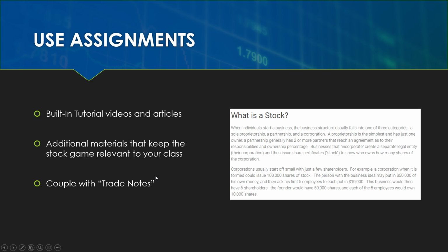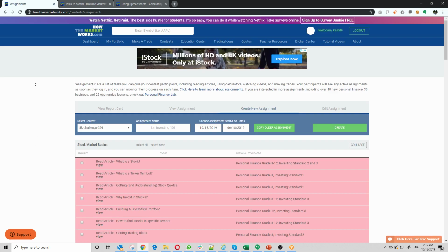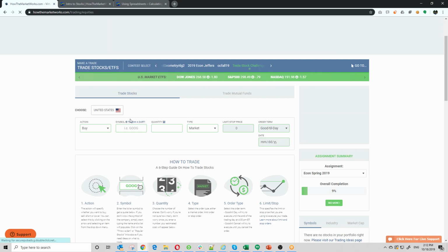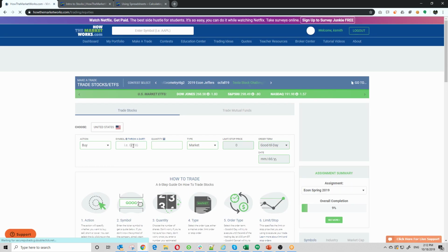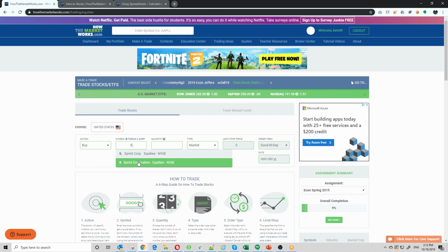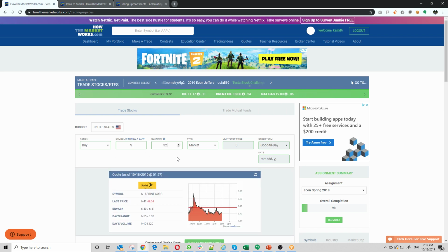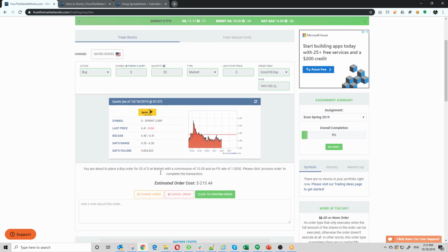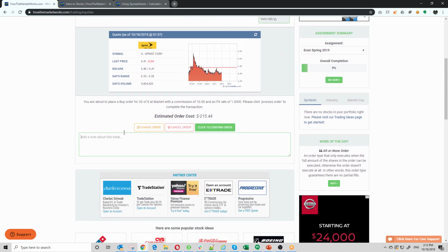This is also coupled with trade notes. Trade notes is a tool in the How the Market Works stock game. You can mandate that your students take notes with every trade. So for example, when I go in my portfolio and actually try to place my first trade here, students can just start typing a company name to get symbols that match, and I pick one I want. But before I can actually place this order, the system is going to prompt me to enter a note down here. So why are they doing this?